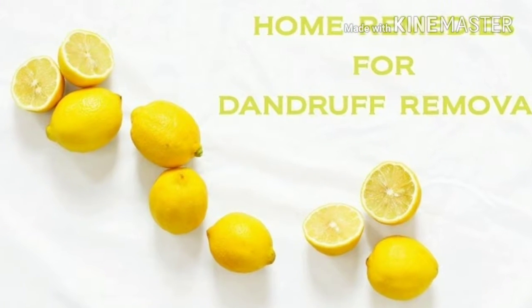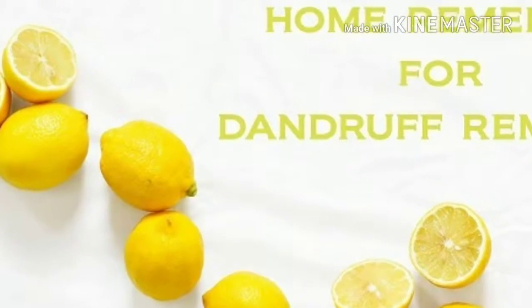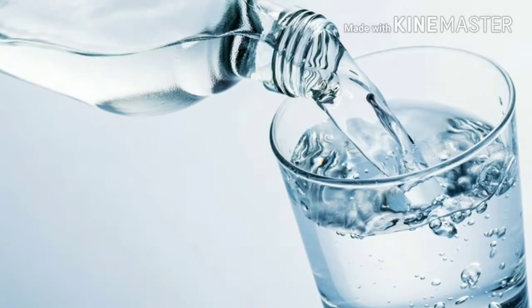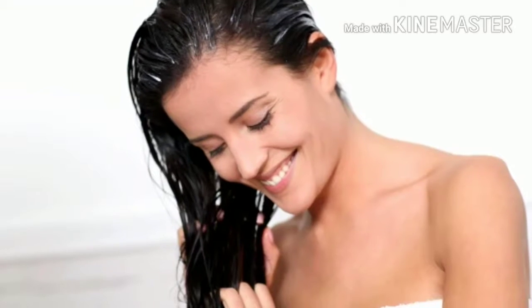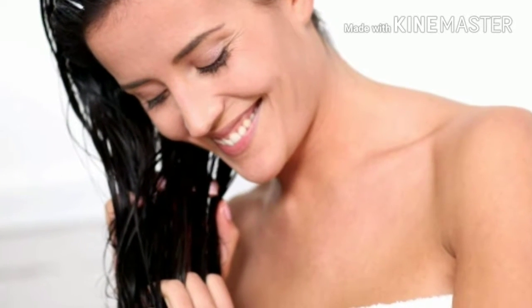Now the first home remedy is lime and water. Take 1 pot of lime juice with 2 pots of water. Use it as a last rinse of your hair wash after shampoo. Lime has vitamin C and antioxidants, and it has an acidic and healing property that balances the pH level of the scalp and reduces the itchiness. So use it after shampoo.